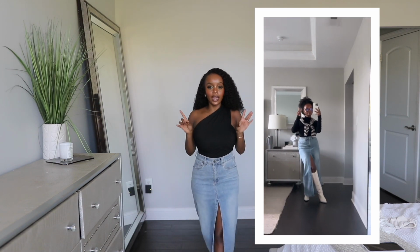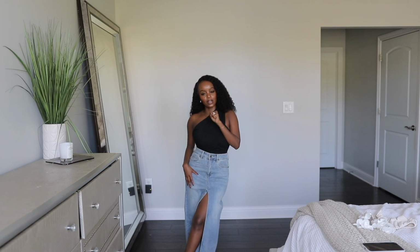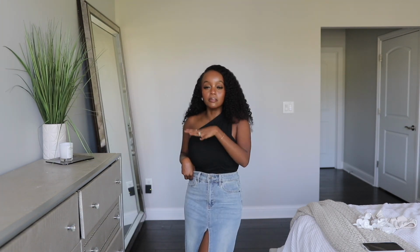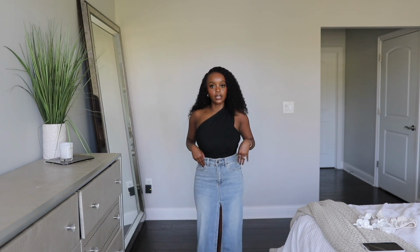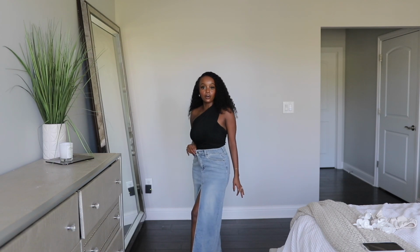I do wish I got this in a darker denim. I think she would look so much better. But nonetheless, you guys, I wanted to add more denim in my wardrobe this season. So this is the first one. I'm usually a small in a skirt like this, but I did drop a size to an extra small. So keep that in mind. And she still has a nice stretch to it, so still breathable. So that's what I'm saying.